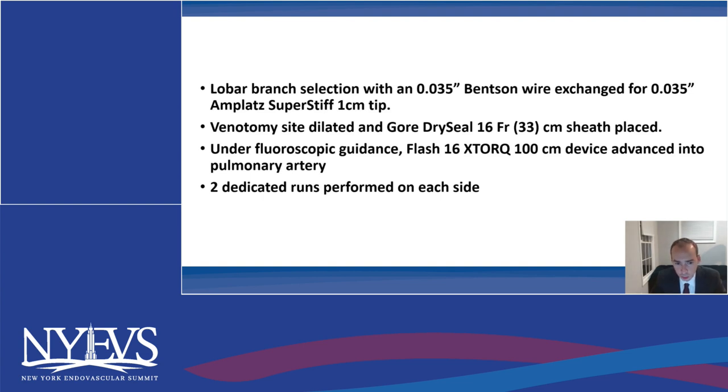So after the decision's made now to pursue thrombectomy, a lobar branch is selected with an 0.35-inch Benson wire, which is then exchanged for an 0.35 Amplatz Super Stiff with a 1 centimeter tip. This was in this case done through the balloon tip catheter. The 1 centimeter tip provides a very important feature, which allows for the longest area of support along the entire length of the super stiff wire, with the exception of the last 1 centimeter.